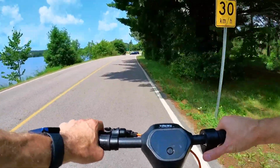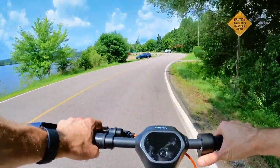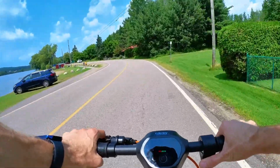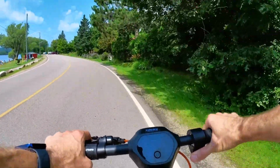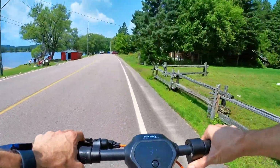HiBoy claims a range of 64 kilometers, presumably in Eco mode. It also claims that it can climb grades up to 20%, which is very steep. After quickly learning the ropes, I rode the S2 Max exclusively in Sport mode and found that I could get more than 30k while zipping around at wide open throttle everywhere.